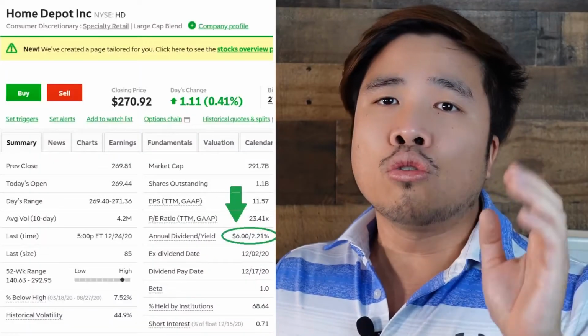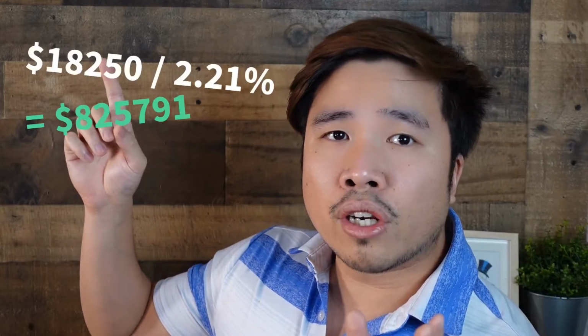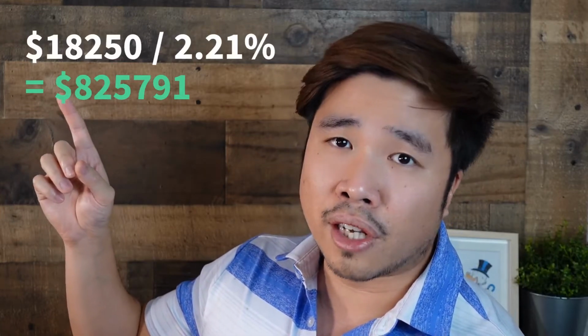Anyways, let us use some examples to see how much we need to make 50 bucks a day in passive income. Home Depot is paying out 2.21% in dividends. The math would look like this: 18,250 divided by 2.21%, which is 825,791.